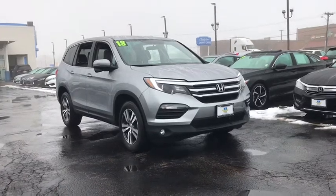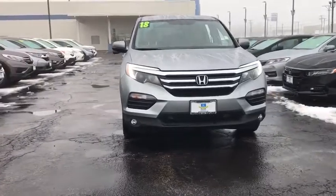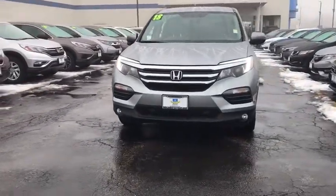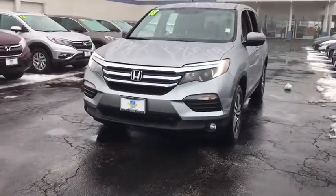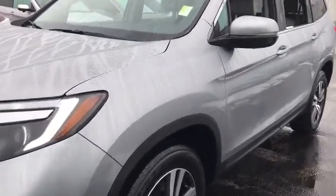Stop by and take a look at the 2018 Pilot. Optimal utility, indulgent interior, powerful performer. You'll be ready for almost anything in the Honda Pilot. This vehicle has less than 25,000 miles.